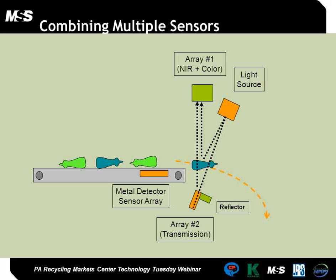Furthermore, we can add a metal detector into the conveyor, which allows us to measure and sort out any residual metals that might not have been recovered by the magnet or by the eddy current. And the air jets, the computers link the information from the optical sensor and the metal detector and combine it, and then if the air jets are supposed to eject metals, they will obviously be targeted appropriately and sorted out.